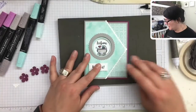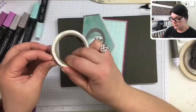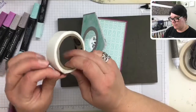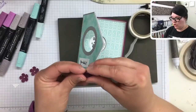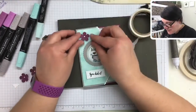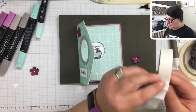Let's put the little flowers on with our glue dots. Just grab a few. Want to make sure it's stuck well. You could also use your liquid glue for this. And just give it a little crimp there. I kind of like the placement of those flowers. One kind of up here. One.